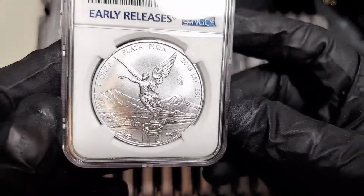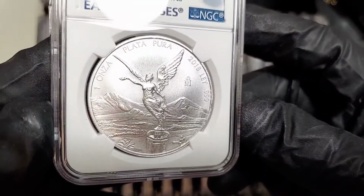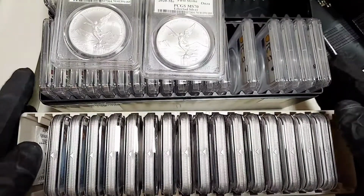This is what I'm stacking. This is what I'll keep looking for. And hopefully the 2022 Libertads come out, they're sold at a decent price, and I'm able to get some of the raw coins when they are released.